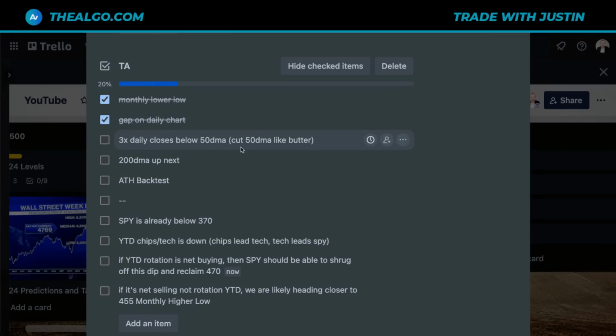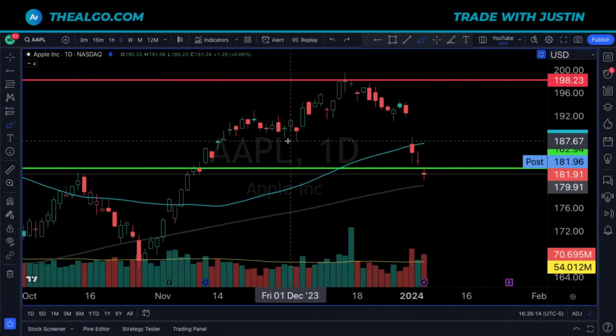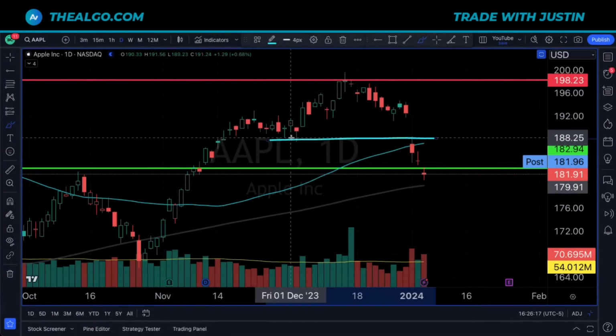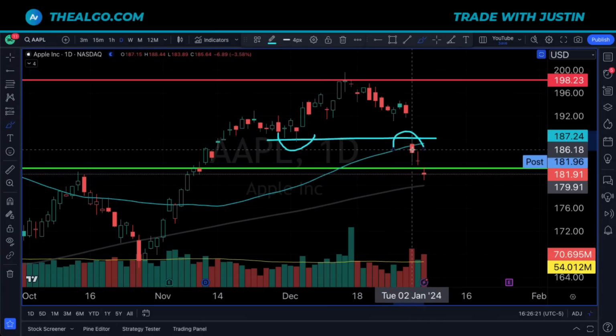3 daily candle closes below the 50 DMA. It cut the 50 DMA like butter, like that. It barely even tried to bounce, right? The bounce only made it up to basically the first relative low and then rejected. This low was the rejection. And then it closed lower than it opened.